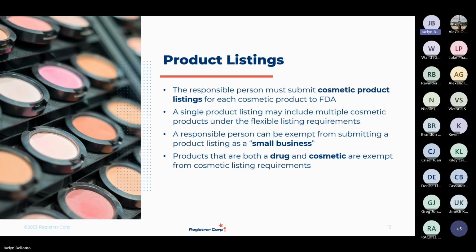So very important to know that if you do have a facility, it's very different. If your facility does drug cosmetics and cosmetics, you would need both a drug registration and a cosmetic registration. But a drug cosmetic would only need a drug listing, and a cosmetic would only need a cosmetic listing.